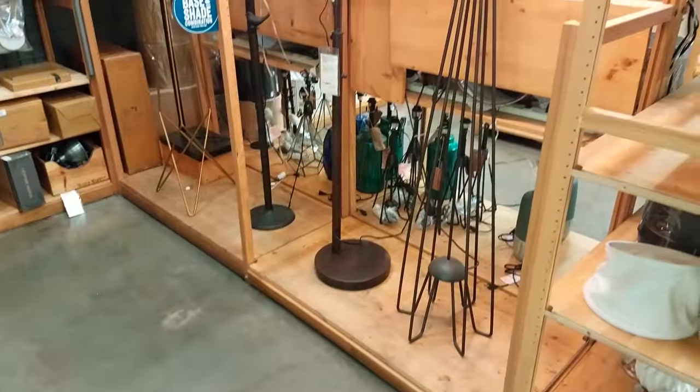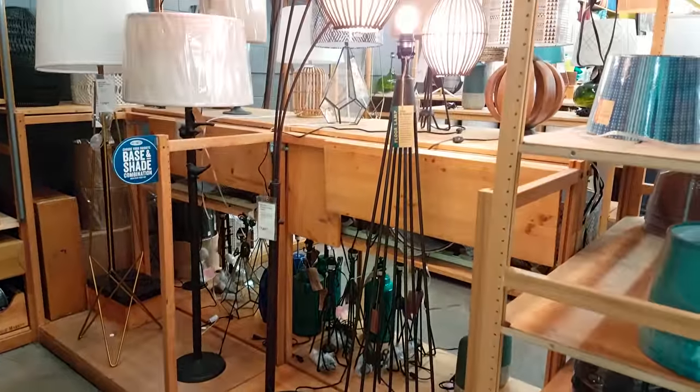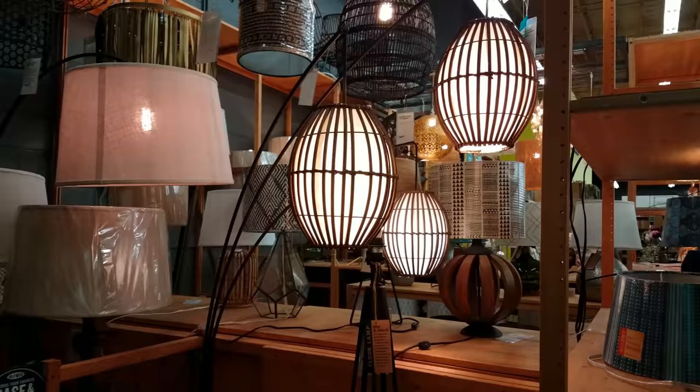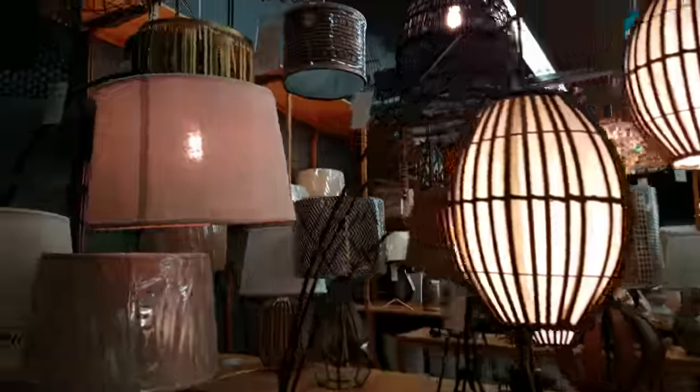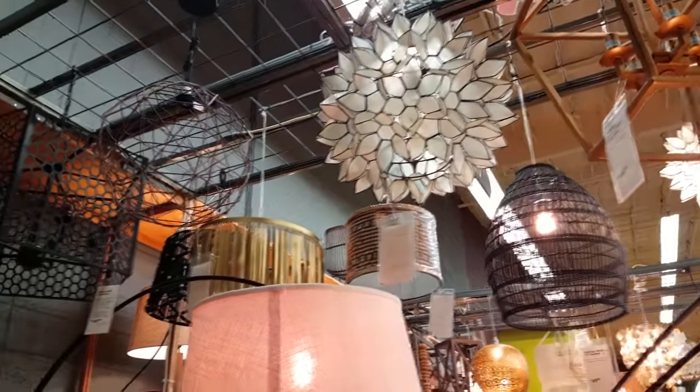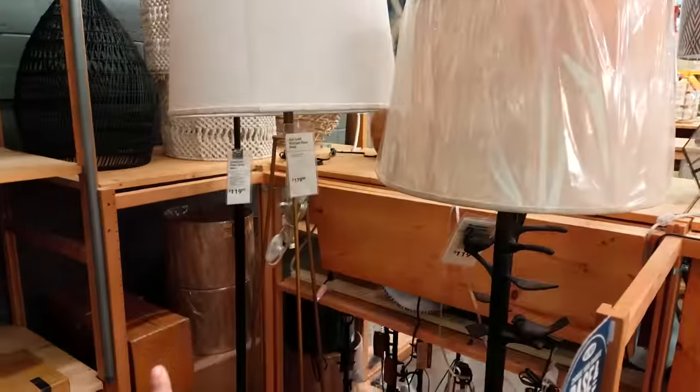This tall lamp in front of me is going to be $130. Really, really cool looking. Look at that. Has like three layers on there. Really neat. And then here's the up close one of the one I was looking at. I can't find the price on that one. They have a lot of these neat ones, $180. I think we've seen this one before already.